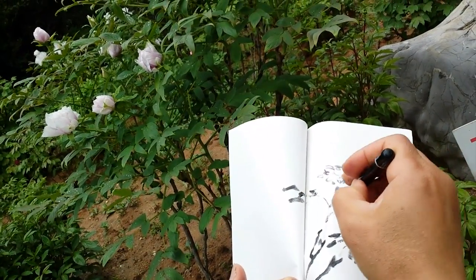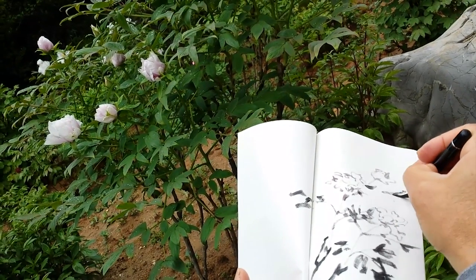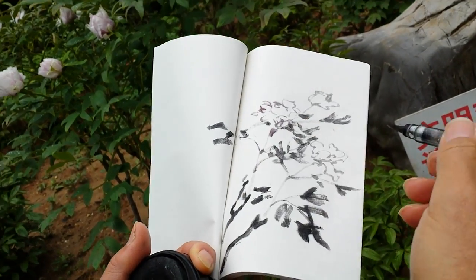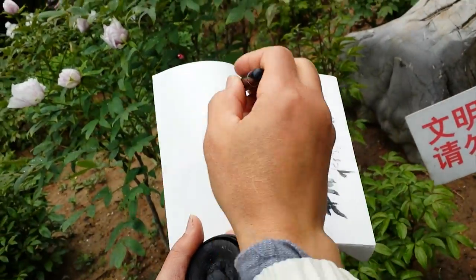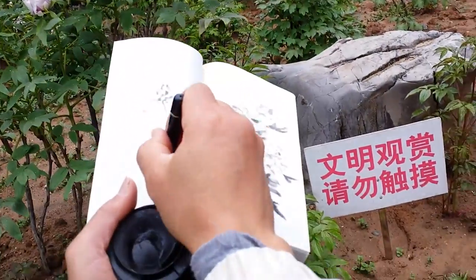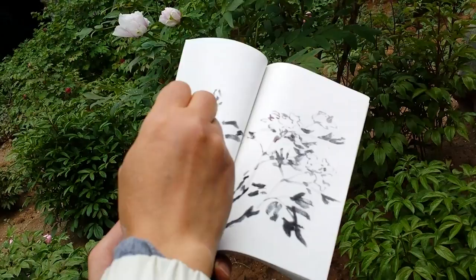You can overlap them to create dense and sparse. Just to try to capture the spirit. The buds indicate prosperity. Peony is a symbol of wealth in Chinese culture, so it's very popular.